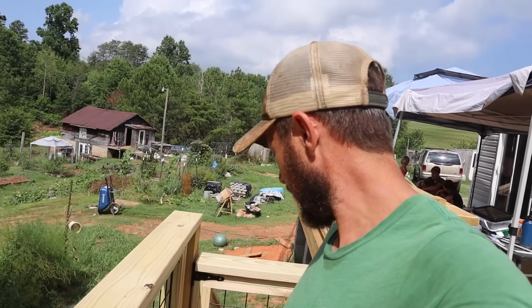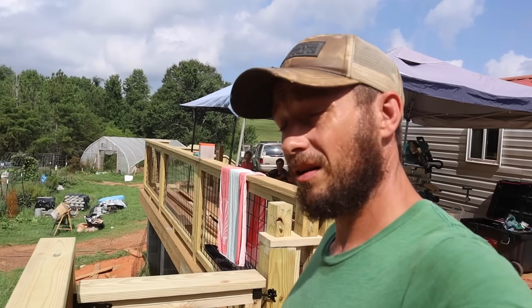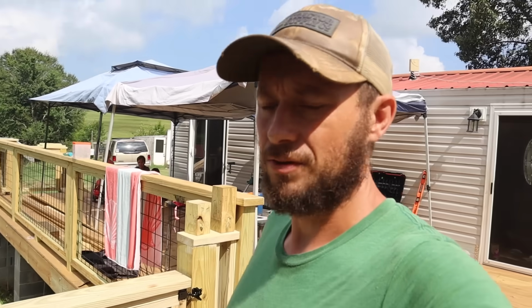Super excited with how this is turning out. This looks great. It's a little out of order to do your railing before you put your roof on, but safety first, right? I guess we get to clean up.